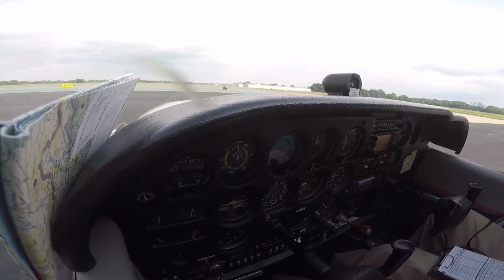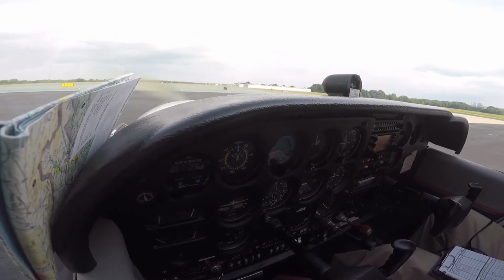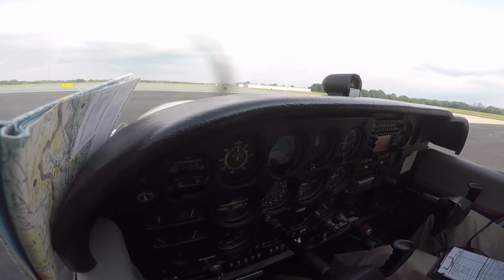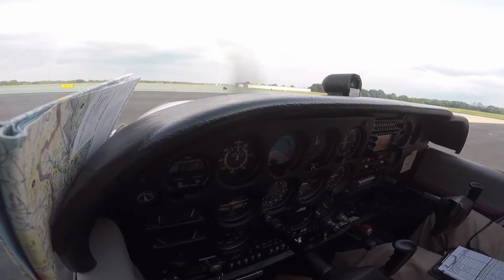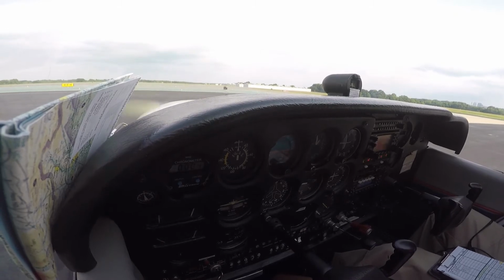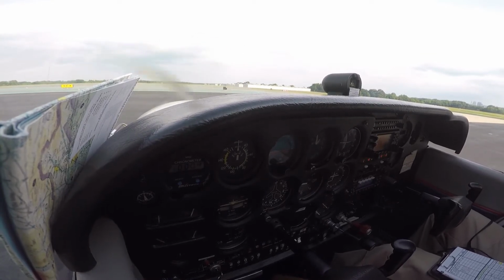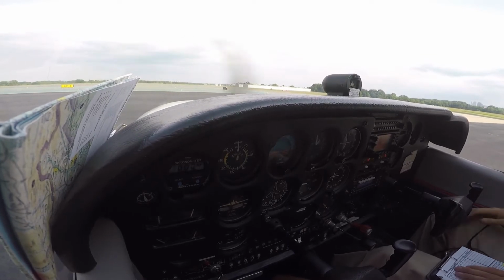Winston Ground, Cessna 71409. That's 71409 on Winston Ground. Winston Ground, Cessna 71409 at the flight school ramp with Sierra. Request taxi for takeoff, departing to the northeast. 409, runway 4, taxi via taxiway Foxtrot. Runway 4 via Foxtrot, 71409.